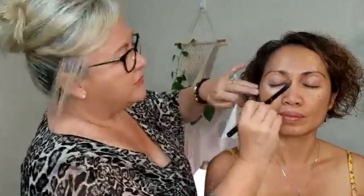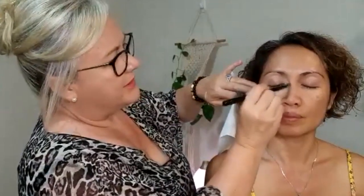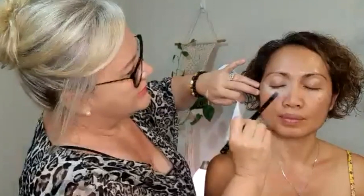You can actually create a whole different look if you have a little bit of darkness in through there, just pop a bit in there. So you can see a little bit goes a long way, which is super, super cool. All right. Now, the secret to application is blending, blending, blending.